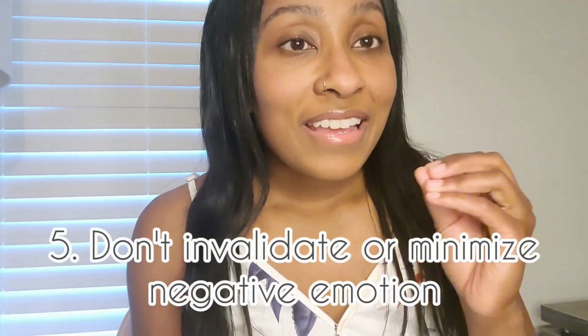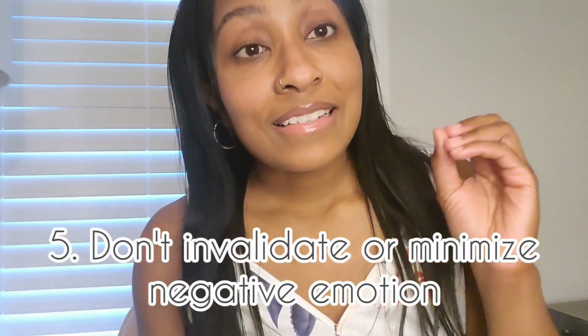The fifth thing, the last thing, is don't invalidate or minimize negative emotions. And I think this is very important. If you saw the movie Inside Out, I think that taught us how important negative emotions like anxiety, anger or sadness can be. We associate them with feelings that we want to hide, feelings that we don't want other people to see. Those are valid emotions and we all go through them. It's just important to make sure that we know how to express them in a healthy way. These emotions are all a part of life and we just need to know how to navigate them.